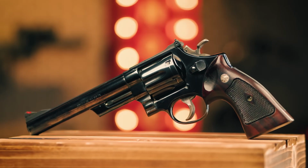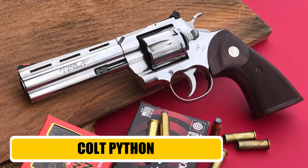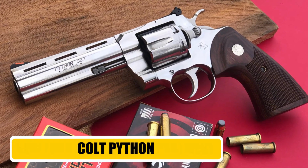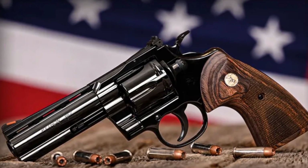Today's market value: around $1,800 to $4,500. Number 4. Colt Python. Launched in 1955, the Colt Python quickly earned the title the Rolls-Royce of revolvers.